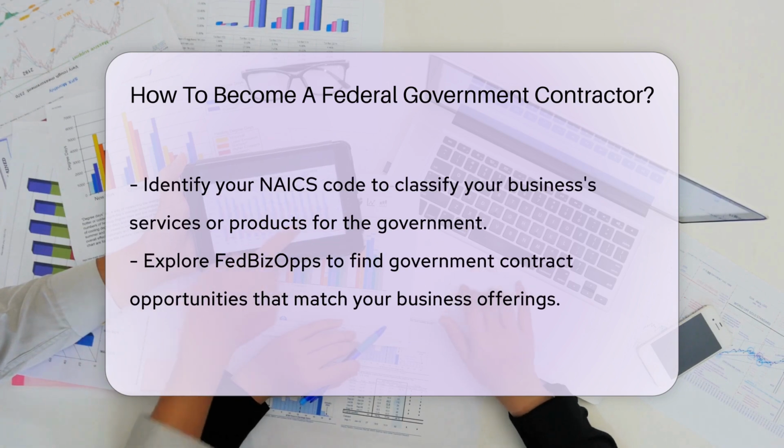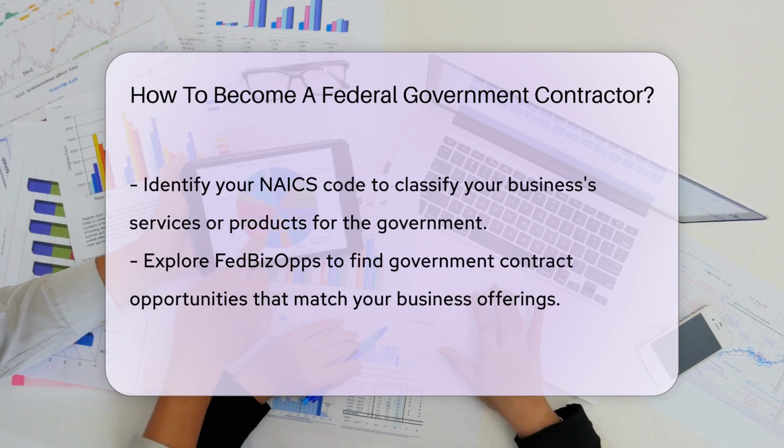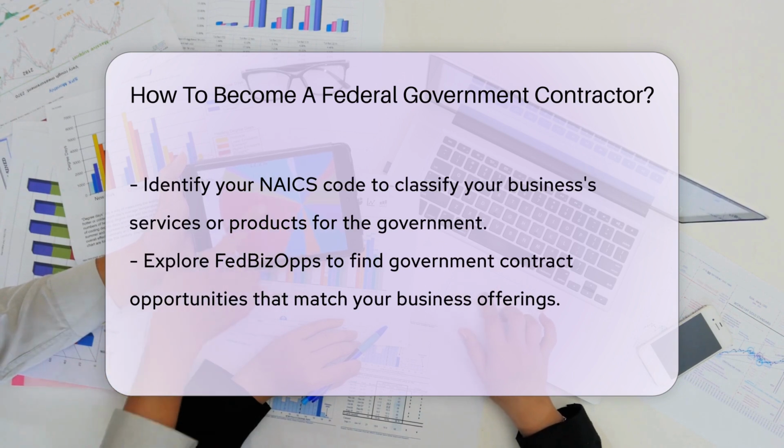Now get ready to play matchmaker with your business and government opportunities. Check out FedBizOpps, where contracts are posted. It's like a dating site for businesses and federal contracts.